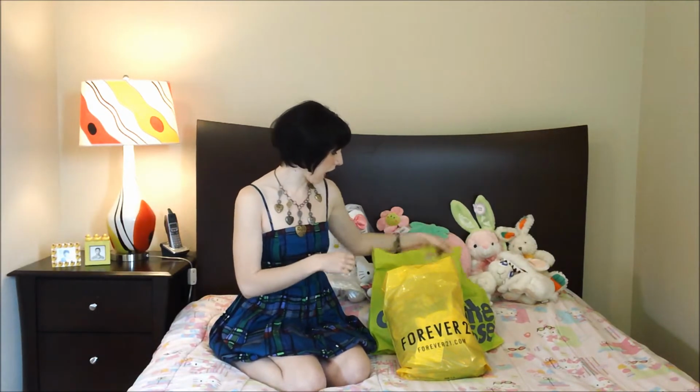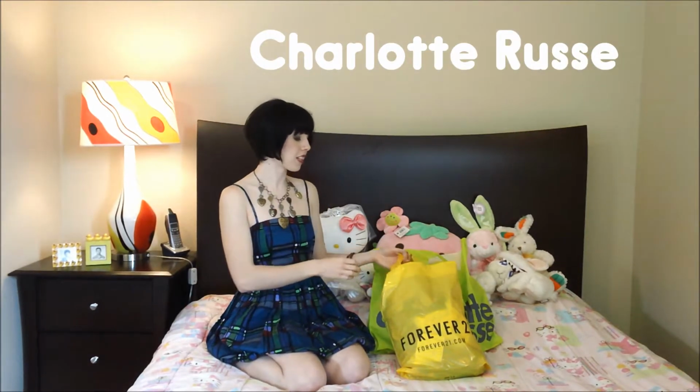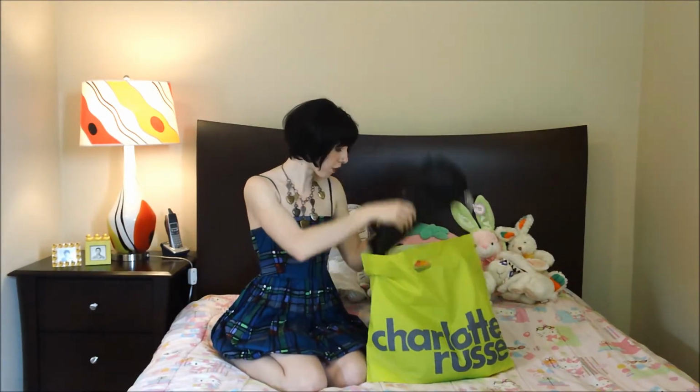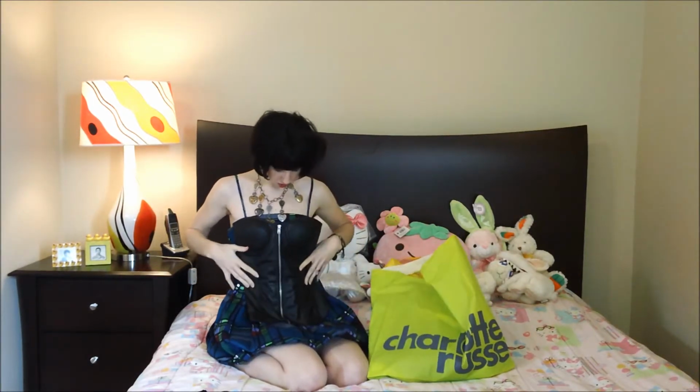Alright, let's see, I bought from Forever21 and Charlotte Russe. I think I'll start with Charlotte Russe first. The first thing that I wanted to get, which I saw on the website, was this corset thingy, which I think is really super cute.